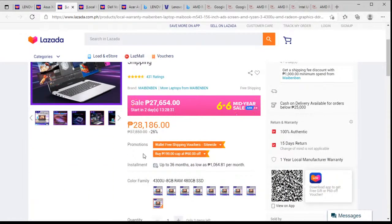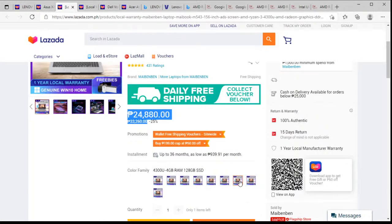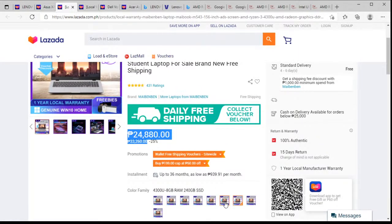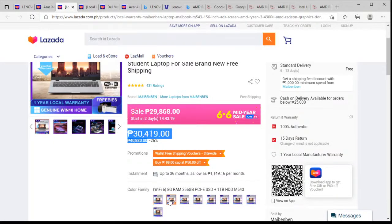The difference, and why we went live, is that this is on a day sale, it is 27,654. Its real price is 28,186. But depending on the configuration and of course the stock, you can have different options like this one, which is the 8GB, 256GB NVMe SSD and a 1TB hard drive. We also have one at 24,880, which is good for a laptop in this kind of category. The base model, guys, is the 8GB 240GB SSD. The price goes up a bit, but this is actually quite reasonable for a 256GB laptop with 1TB.